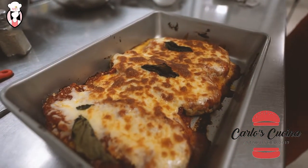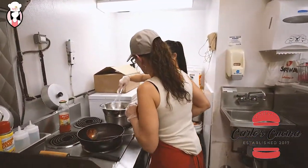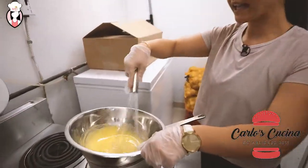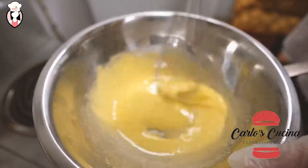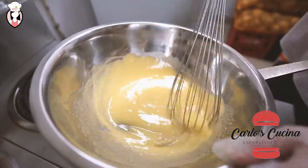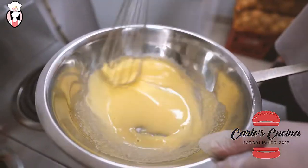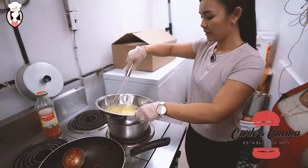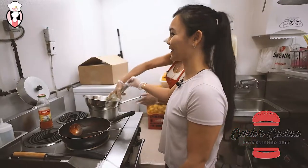And it is ready. Keep going. See how it's becoming creamy? It is becoming lighter in color. I did notice that. And it's supposed to thicken up? It will a bit, yes. Do you want me to get in there? Yeah, use your elbow grease. I'm so tired already.